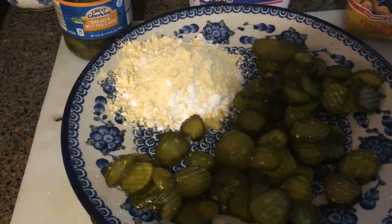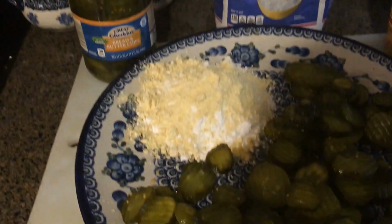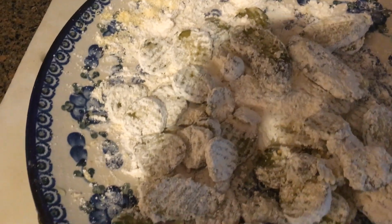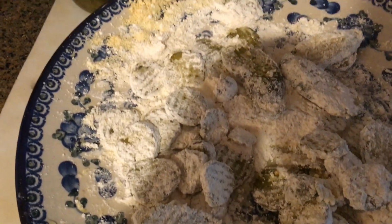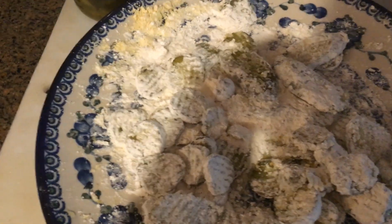So I'm going to start to show you how I make them. I dip the pickles into the cornmeal flour mix, and then I'll put them in the little cast iron frying pan here. Now, as you can see, I have them coated really good on both sides of the pickle for the most part, and now I'm going to put them in the frying pan.